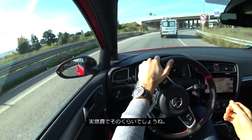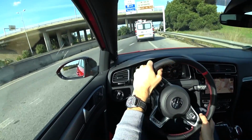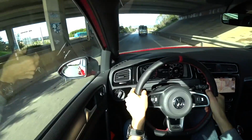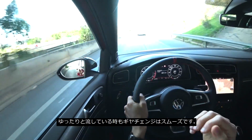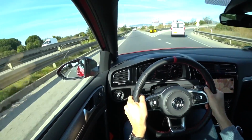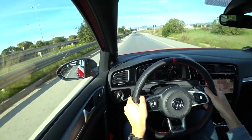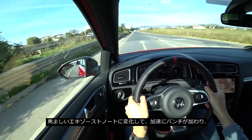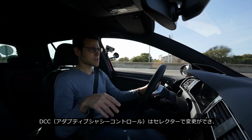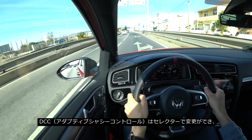If you also use the car at some point, and of course you want to do that, the DSG is doing a great job once again, with very smooth transitions also when you drive the car in a calm manner. And if you want it sporty, you can always go into the sport mode, and then you have a little bit more acceleration, a little bit more sound, and the gears are turned up higher. That's all in normal driving mode, by the way. And in the driving mode, you go to this mode selector.